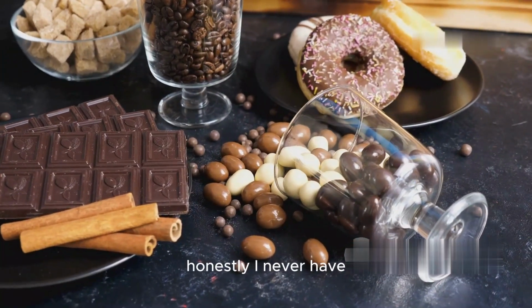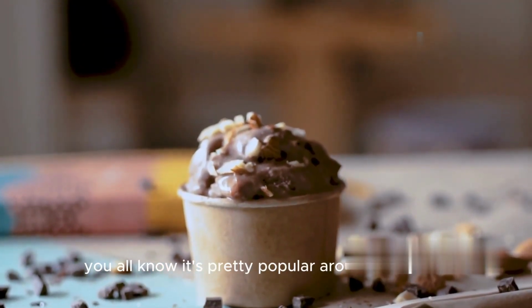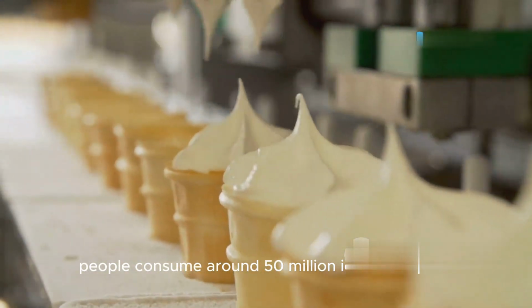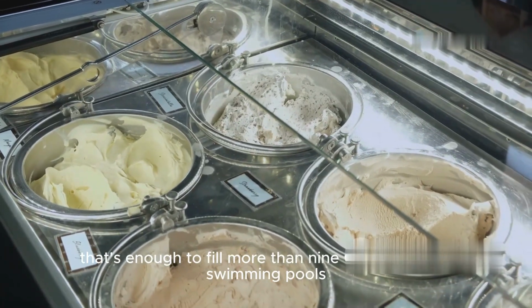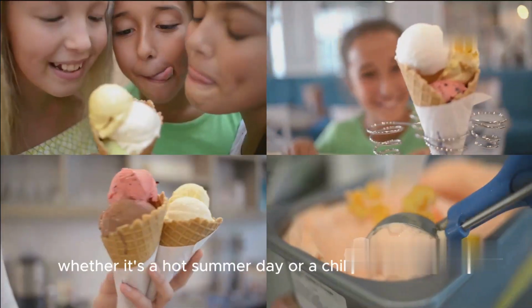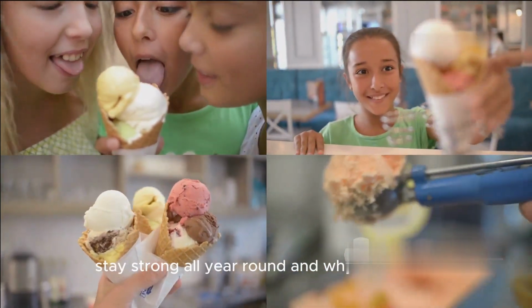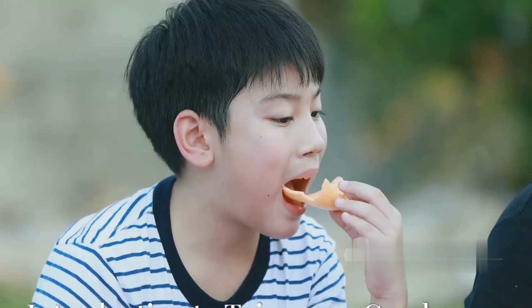Honestly, I never have. If we talk about those chilled and delightful ice creams, you all know it's pretty popular around the globe. Every day in the United States, people consume around 50 million ice cream pints. That's enough to fill more than 9 Olympic-sized swimming pools. Whether it's a hot summer day or a chilly winter evening, Americans' love for this sweet treat stays strong all year round, and why wouldn't it? Just look at how creamy, rich, and delightful.